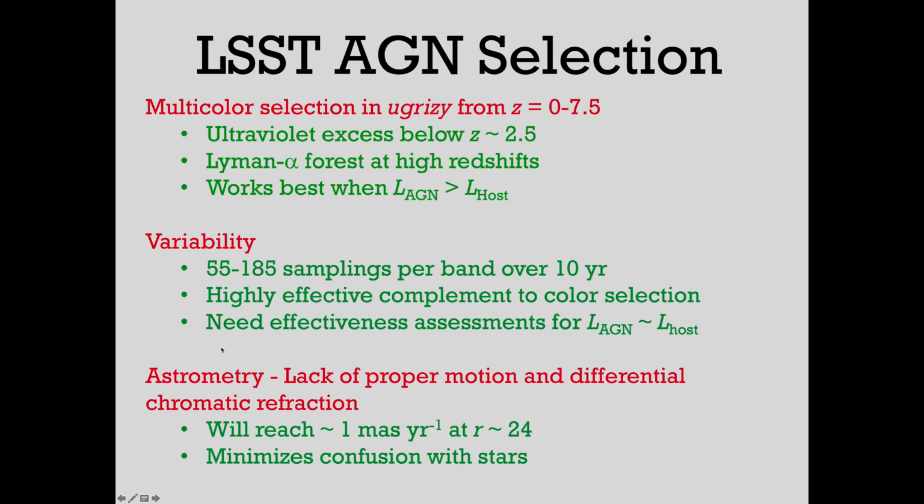So then, in addition to variability, one can also utilize astrometry. There, one is ensuring that there is a lack of proper motion from active galaxy candidates, and you can also utilize the effect of differential chromatic refraction. With the lack of proper motion, you will get constraints down to something like 1 milliarcsecond per year at a magnitude of R of 24. And that will be very effective at minimizing confusion with stars, many of which will move over that time span. For example, nearby white dwarfs or nearby L and T dwarfs, things like that, will very likely move at that level. And so this will be effective at discriminating potential interlopers that you might confuse with active galaxies.